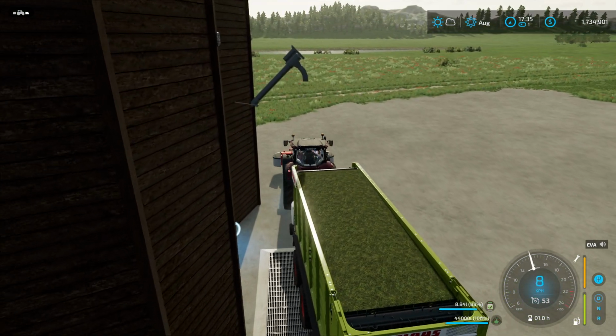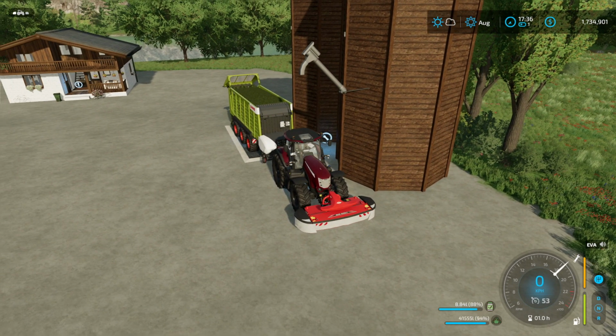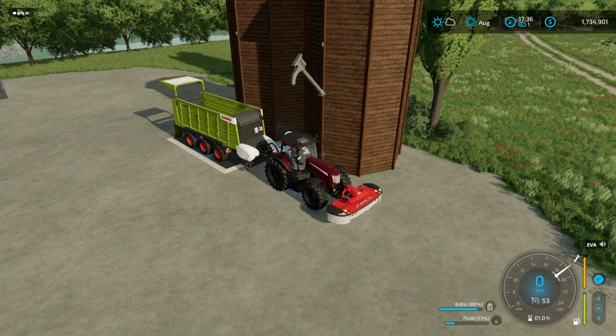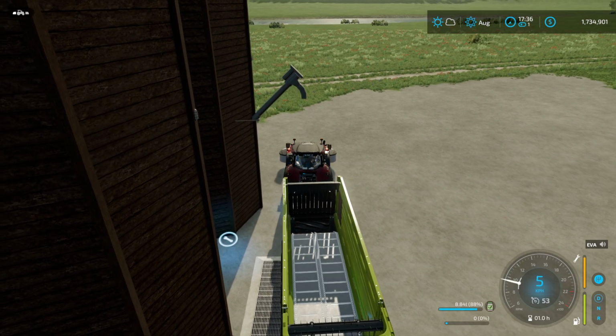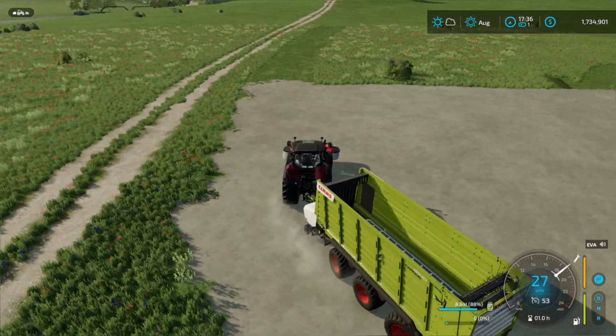Oh, with this huge loading wagon. It is just enough place to turn around beside the house. So I was thinking on placing a shed there beside the fermenting silo. I think a small shed would be okay, but only a small shed. So then, let's go on mowing.